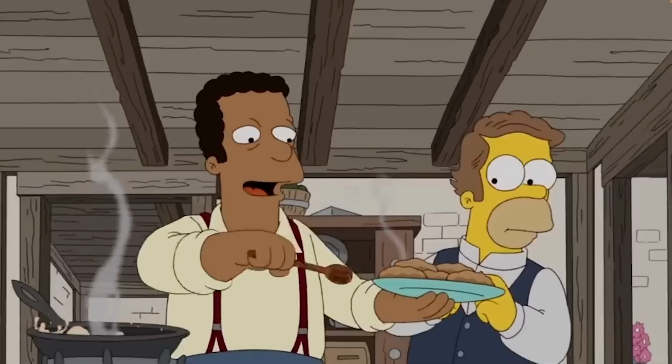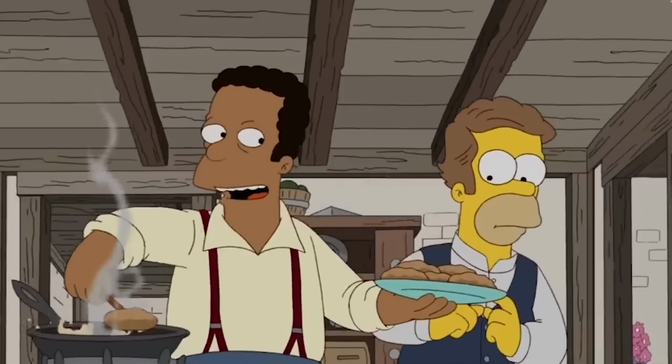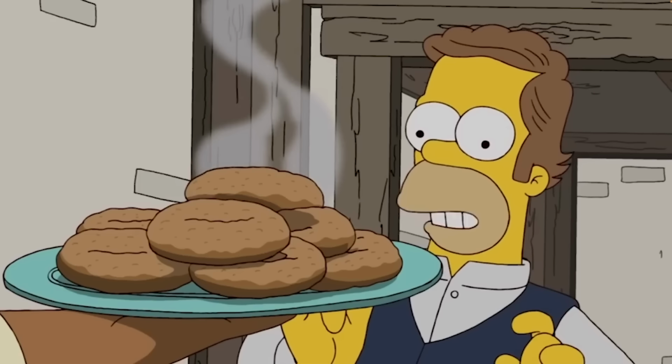They're just honey-sweetened batter. Go on. Deep-fried and hog lard. Lard, you say?